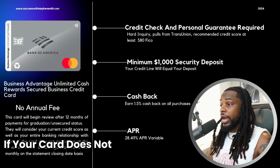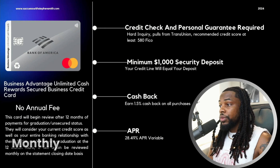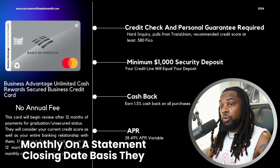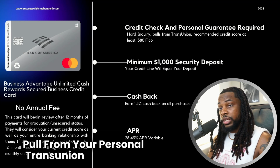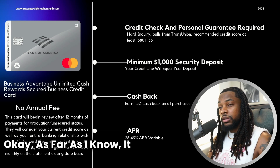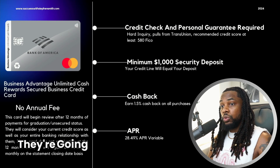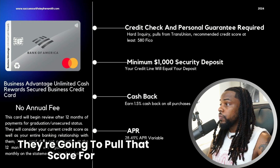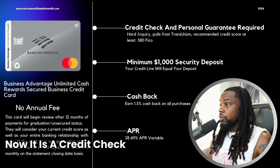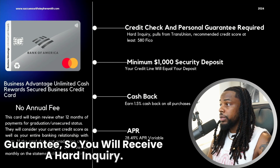If your card does not graduate at the 12-month mark, it will again be reviewed monthly on a statement closing date basis. They pull from your personal TransUnion FICO score. As far as I know, it could be either FICO 8 or FICO 9, but I believe it is FICO 8. They're going to pull that score for you. Now, it is a credit check with a personal guarantee, so you will receive a hard inquiry.